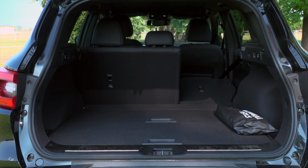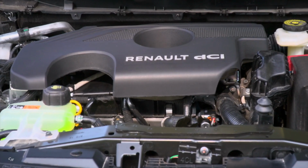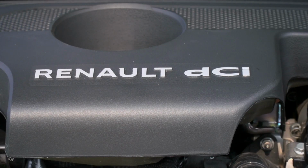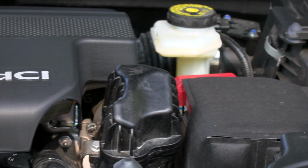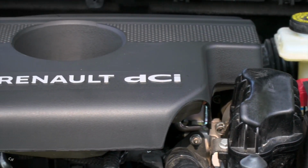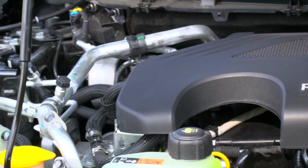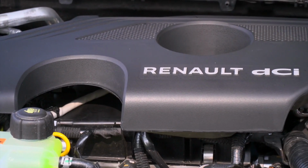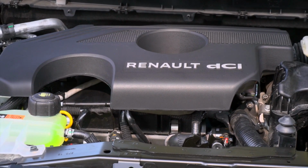At the same time, the engines now referred to by the name of Blue dCi gain enhanced power and drivability on new Kadjar. The Blue dCi 115 engine increases power by 5 horsepower and torque by 10 Newton meters compared with the previous generation engine for smooth, frugal performance. Available with a manual transmission, it will be available at a later date with the dual clutch EDC transmission.